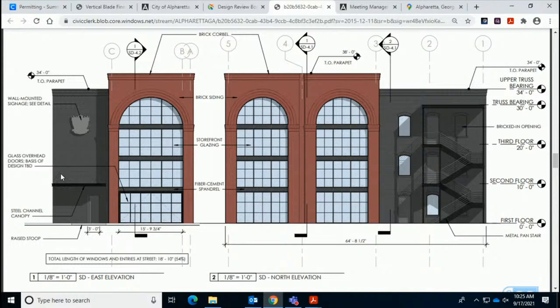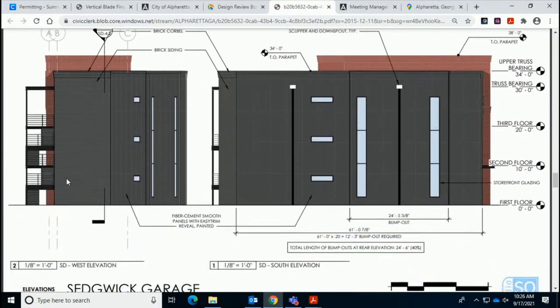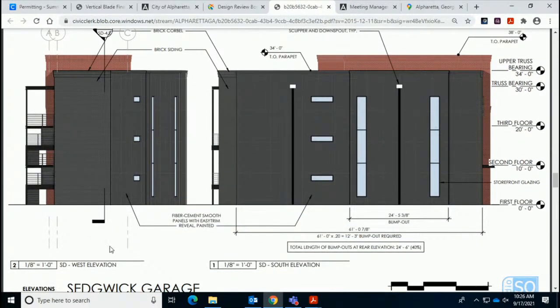And then the other 2 sides are really back sides. You don't see them from right away, really, and they're pretty close to the other buildings and property lines. So here we are proposing a fiber cement panel painted out the same color as the brick. On the structure that's next door, where does that line up with this? Where does it start and end?